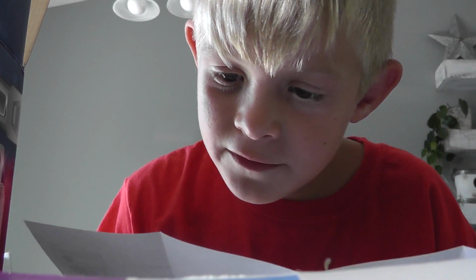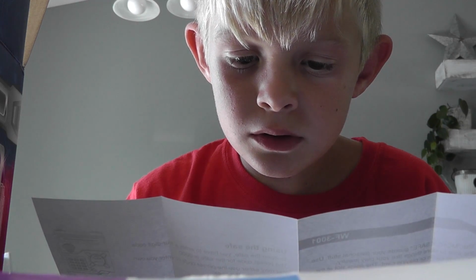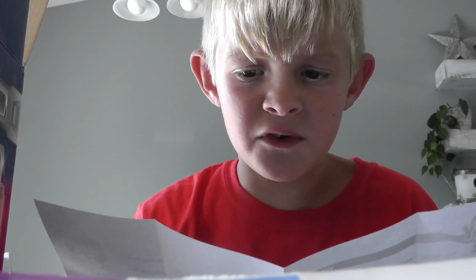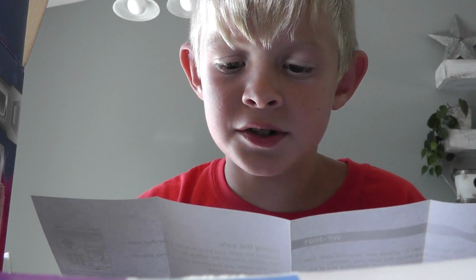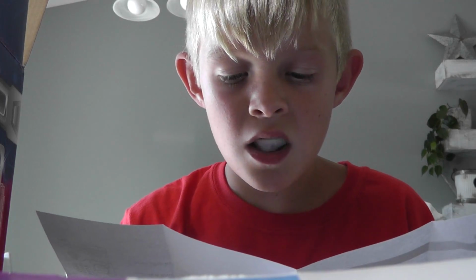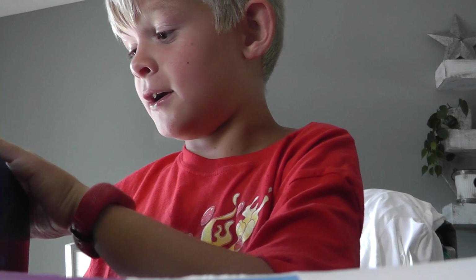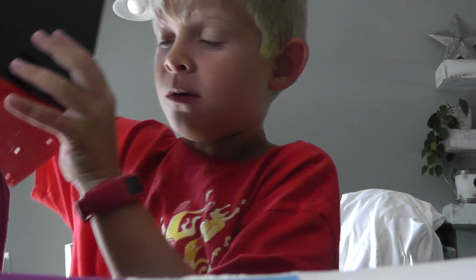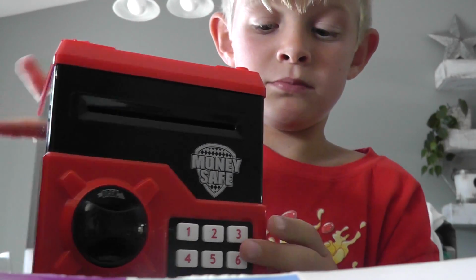To open the safe, you have to enter. The preset code for the safe is 0000. You may either use the preset code or enter your own. See changing the code. Using the safe? Okay. Don't need to worry about changing the code because I don't, you know, need to. There we go. Here it is, you guys. My money's safe.